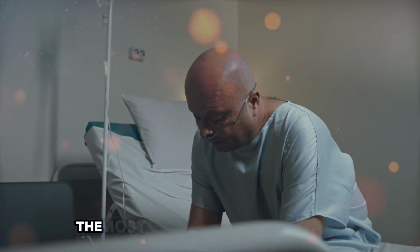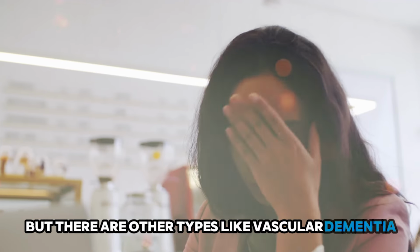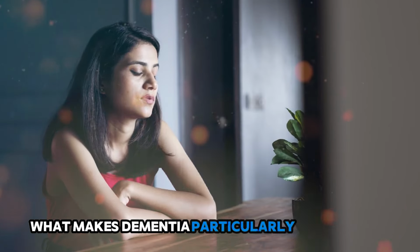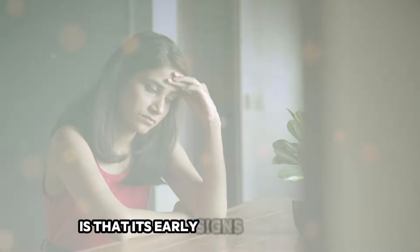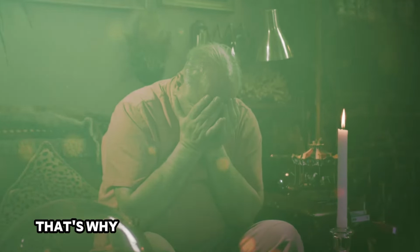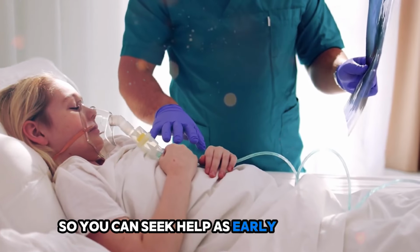Alzheimer's disease is the most common cause of dementia, but there are other types like vascular dementia, Lewy body dementia, and more. What makes dementia particularly challenging is that its early signs can be subtle and easily mistaken for natural aging. That's why it's important to understand these early warning signs so you can seek help as early as possible.